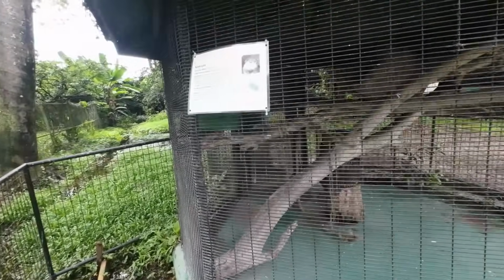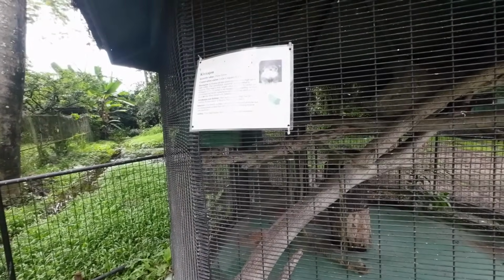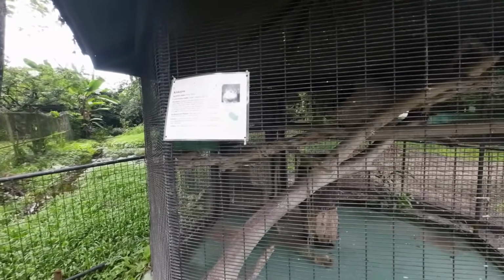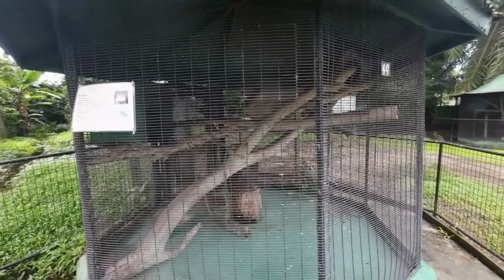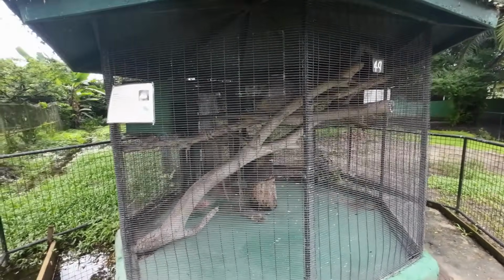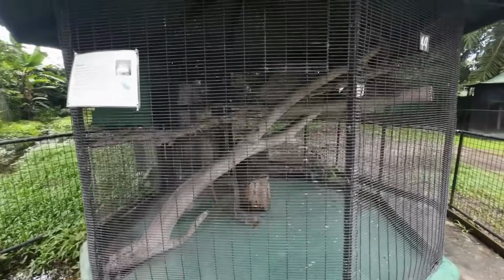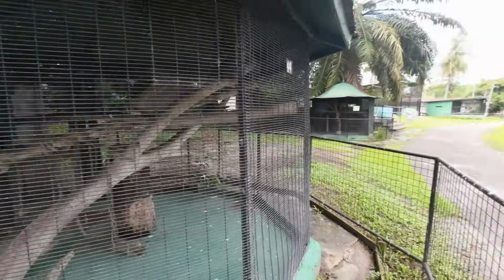Over here is supposed to be a kinkajou, but I don't see anything inside. Or just not in here anymore.